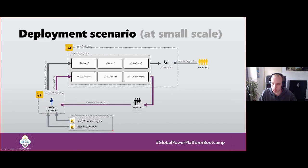Usually what you could do is set up a folder in OneDrive or SharePoint where you store the PBIX files. If you like, and if you have access and a decent license, of course, you can use what was previously called Team Foundation Server, but just use Azure DevOps, for example, or a Git library. So make sure that you also distinguish the development version and the production version while you're saving your PBIX files. So if something happens with this data set, you can always roll back to the previous version. This is what you could do on a small scale.